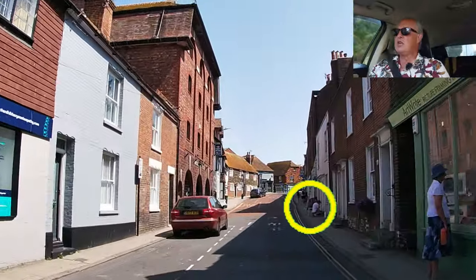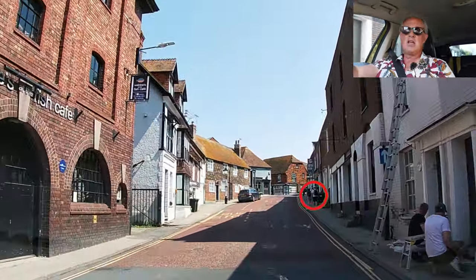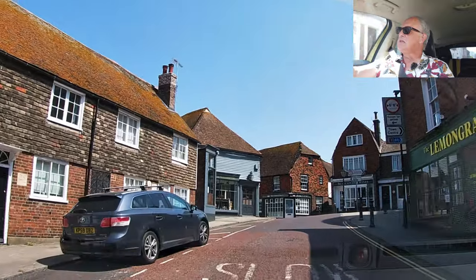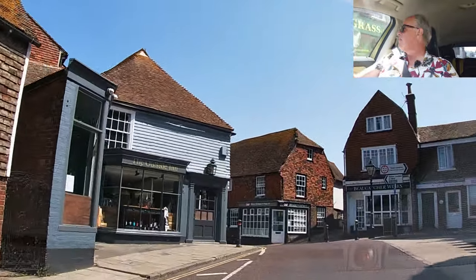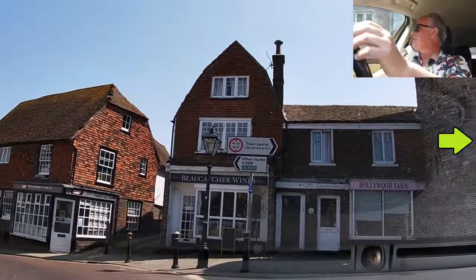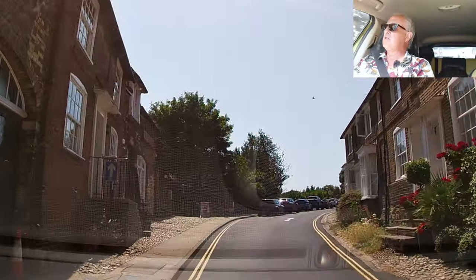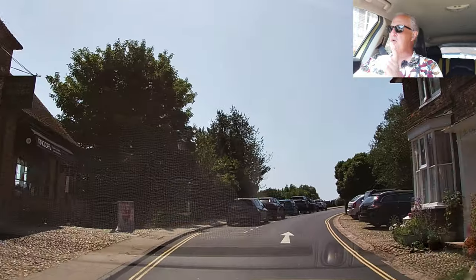And now comes the tricky bit. We've got to traverse Rye High Street. So I'm going to go right here into the town centre via the narrow arch. Isn't this wonderful? Driving through a narrow arch. So this is a one-way system now.